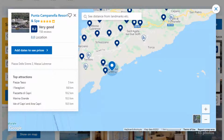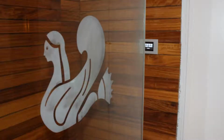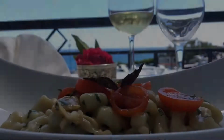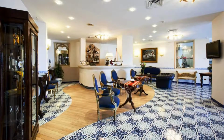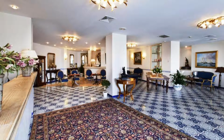Number 5. This is a 4-star hotel. The location of the hotel is excellent and the guests love walking around the neighborhood. Check-in time is 2 p.m. and check-out time is 11 a.m. Guests are required to show a photo ID and credit card at check-in. Pets are allowed in this hotel.